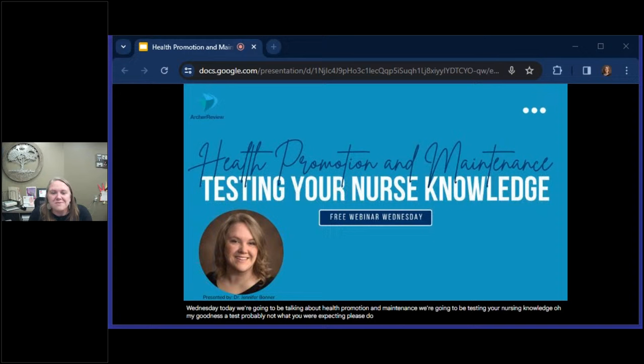The NCLEX exam assesses your ability to provide safe and effective care, right? It's looking at various nursing situations. Basic care and comfort is one of those categories that the exam is going to evaluate. It's going to include aspects of nursing care, fundamentals, promoting well-being, and comfort of patients. There are some key topics under basic care and comfort on the NCLEX exam that we're going to look at.